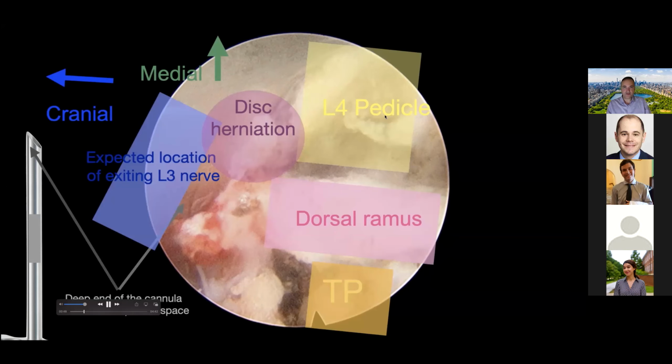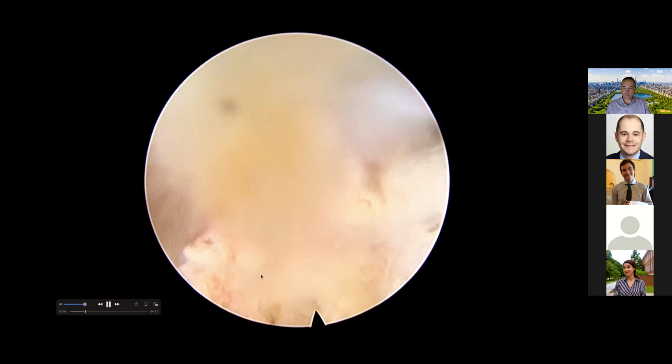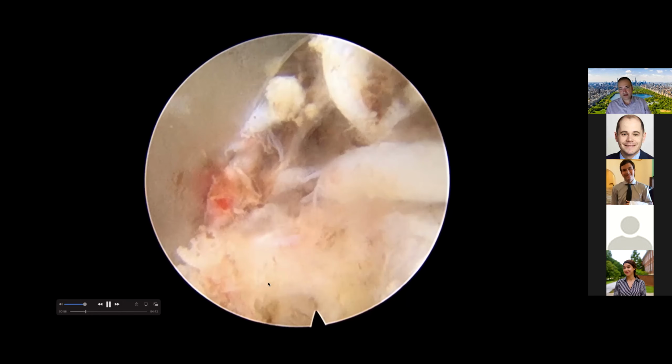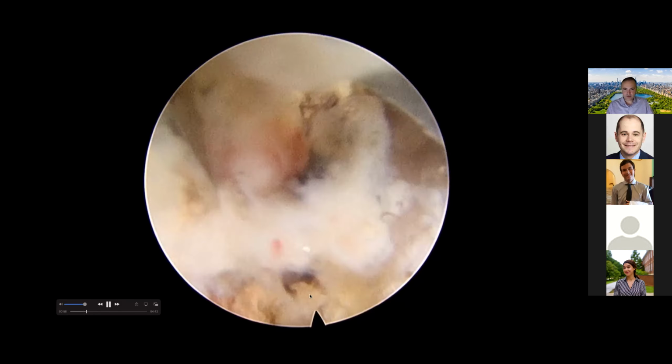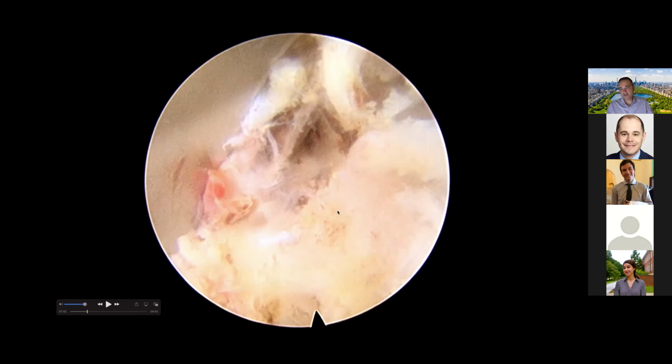Here's the transverse process, the L4 pedicle, and we're going to resect that dorsal ramus. And somebody may say, "Oh, what are we doing? Are we resecting a nerve?" And that's actually a nerve that mediates the low back pain, and it is the nerve that the pain doctors target when they're doing the blocks for low back pain, and also when they're doing the radiofrequency ablation of the medial branch to treat low back pain. That's the nerve that they're burning.